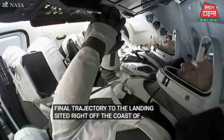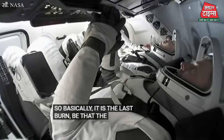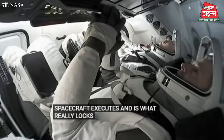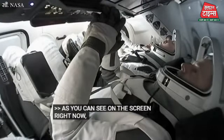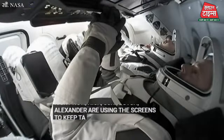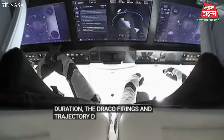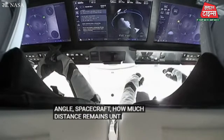So basically, it is the last burn that the Dragon spacecraft executes and is what really locks it in for that precise landing. As you can see on your screen right now, Nick, Sunny, Butch, and Alexander are using their screens to keep tabs on the burn duration, the Draco firings, and trajectory details such as entry angle, spacecraft perigee, and how much distance remains until deorbit burn termination.